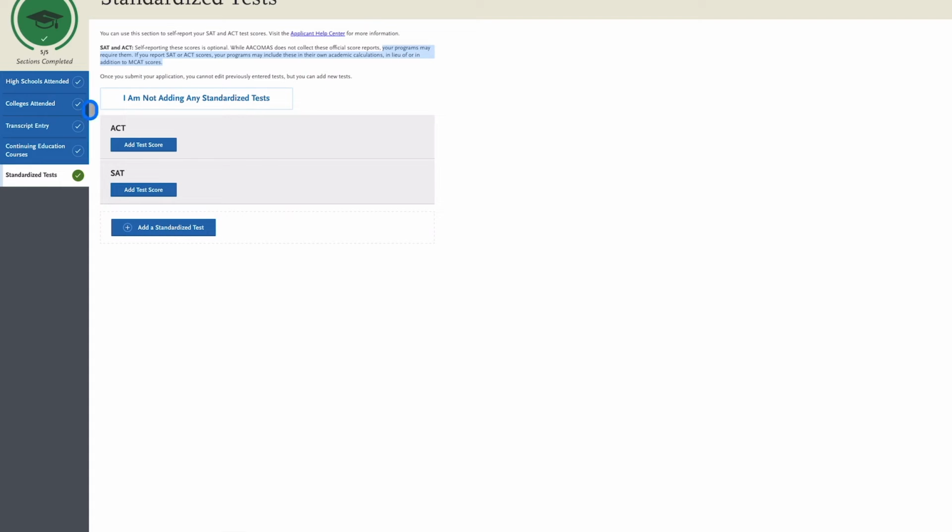But your MCAT score specifically, it does not get automatically sent to AACOMAS the way it does with AMCAS, which is the MD specific. You have to manually send it to AACOMAS, and then AACOMAS will make it available to all of the schools that you would choose to apply to. If you have any questions about that, leave it in the comments and I'll be sure to get back to you, or I can make another video about how to send your MCAT score to DO schools.